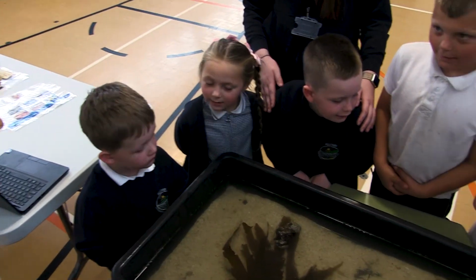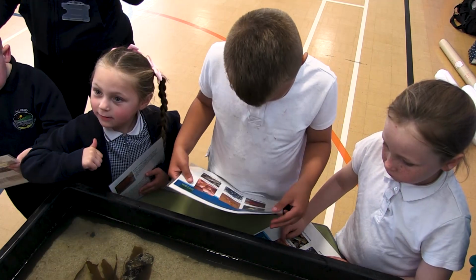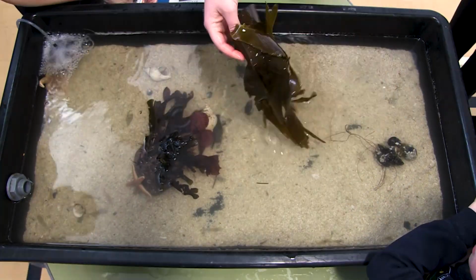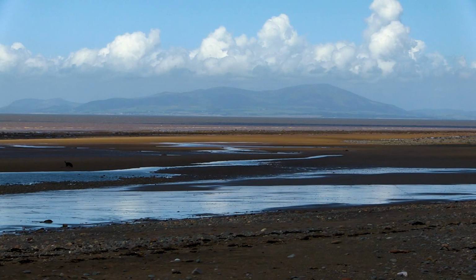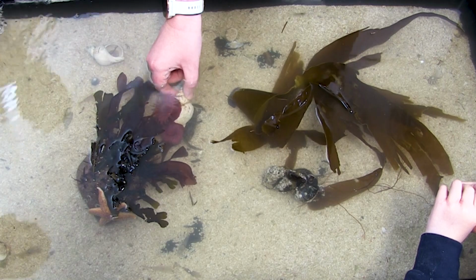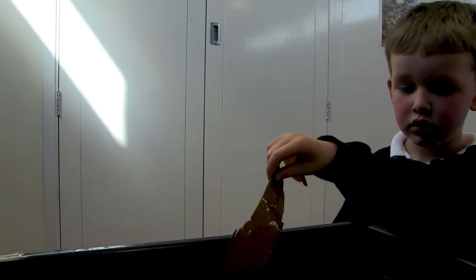Hello everyone, welcome to the rock pool. On the very first session that came to the school, Kath from Natural England came in and she brought in a living rock pool, and lots of information about the wildlife that could be found around the coastal paths. When you go out onto the beach here at Allonby, you don't really know what's there, but the point of these sessions is just to basically bring the sea and the coast to you so you can see a little bit more about what's hiding beneath.